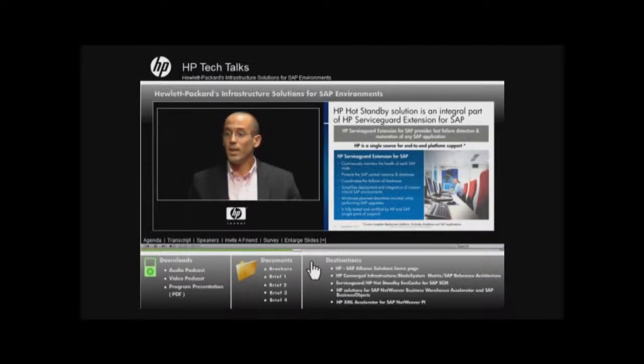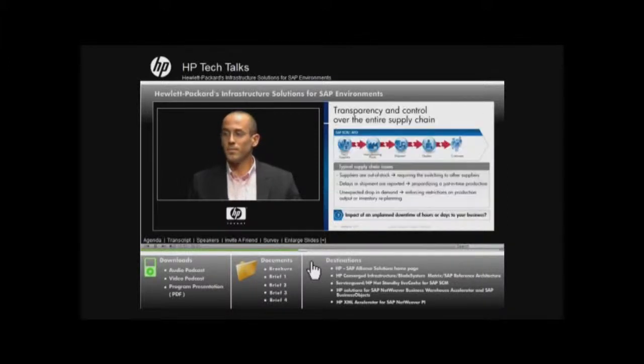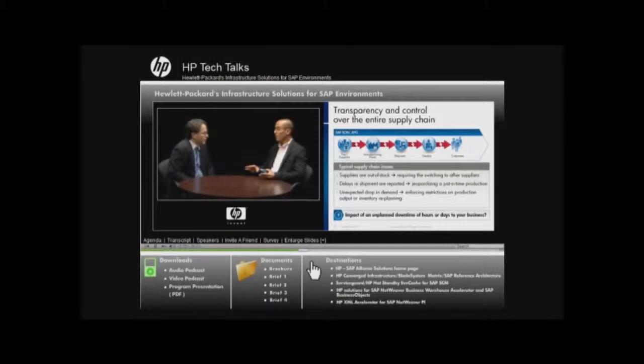This product is making sure that the latest version of SAP is tested, and it has a lot of additional features that include enqueue replication, protection of the central instance and the database at the same time, and it's fully tested and certified with SAP. Now, when we look at a specific feature of that product, which is called Hot Standby Live Cache, you see the value HP brings in an SAP environment. The product I was just mentioning, the Hot Standby Live Cache, is part of the Service Guard extension for SAP, and it's targeted at customers running SAP Supply Chain Management, SCM.